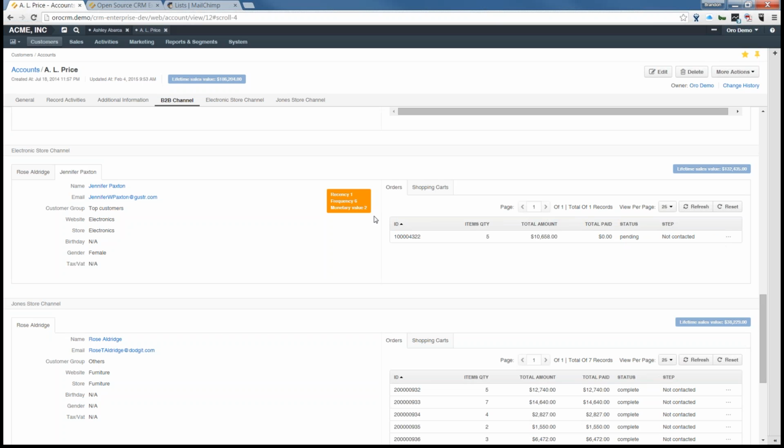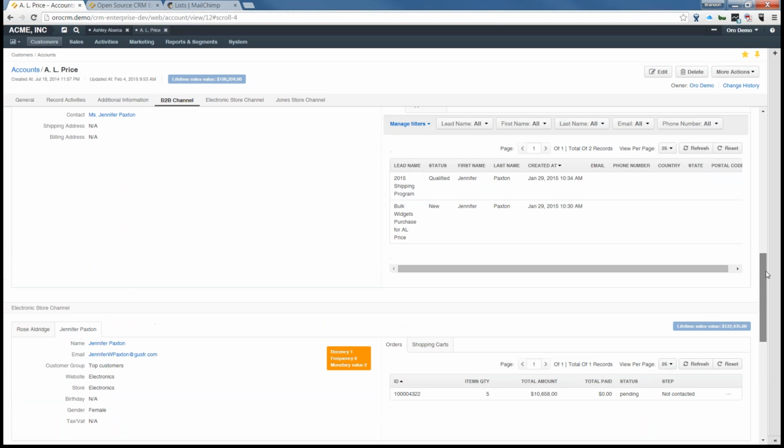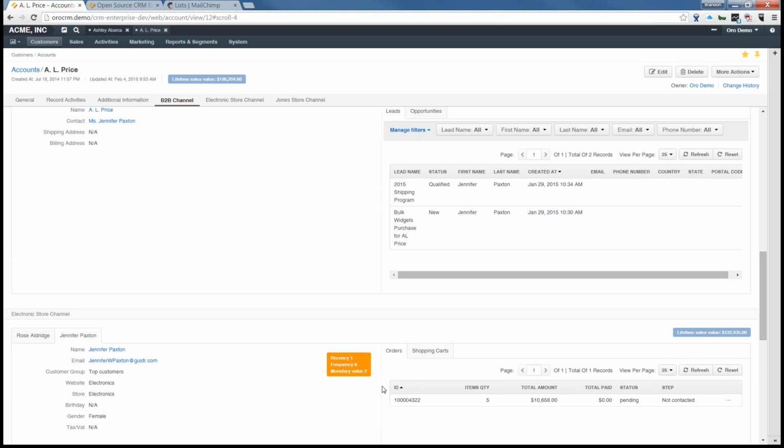So this is showing you all aspects, right? A B2B customer and maybe a B2C customer, all in one screen. But as you integrate with your own stores, if B2B is not applicable, or let's say one of these Magento stores is not applicable, only those channels which are applicable to this particular account will actually show up here, keeping that data very relevant to the account at hand. From there you can go on and do lots of different things throughout Oro, but keeping only the most important information at the forefront.